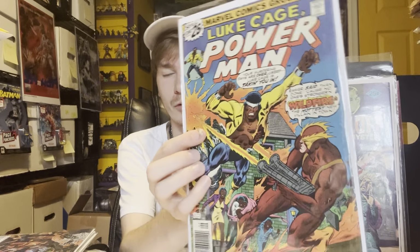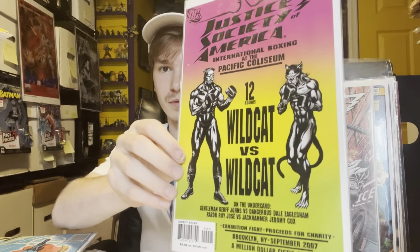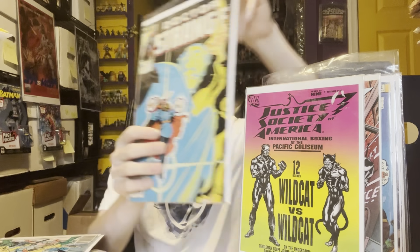So we got Luke Cage Power Man 32, just a random Luke Cage issue for $1. Justice Society of America 8, the B cover, and the B cover for number 9. I know this could be tough. Number 9, the fight card cover. Doctor Strange 61, part of the Dracula battle arc. I think there are some first appearances in that arc, but not that issue. But it's still probably $5 to $10. I think I have a couple of them, but I always pick them up when I see them.